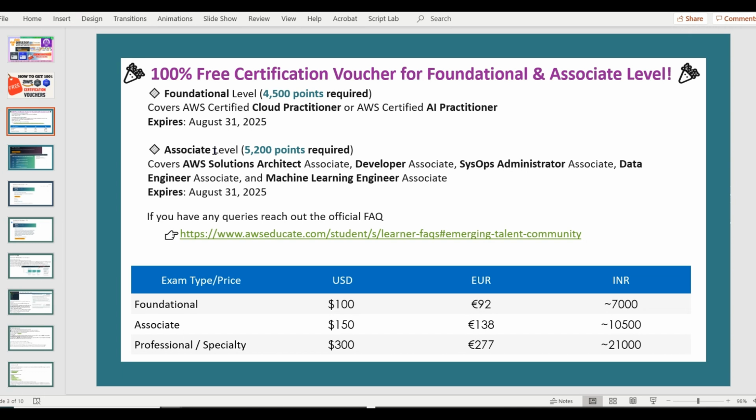If you want to get the foundational level vouchers, you need to get 4,500 points. Once you get those points, you can go and appear for either the AWS Certified Cloud Practitioner exam or the AI Practitioner exam. And if you have got 5,200 points, you can go and appear for any of the five associate level exams.